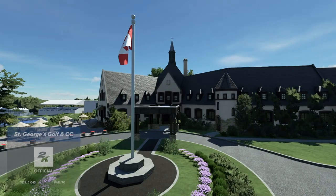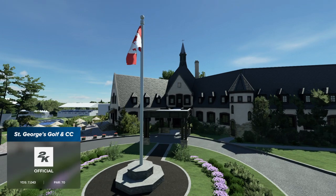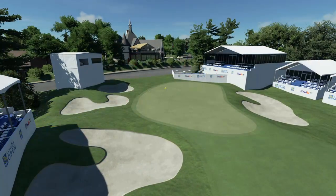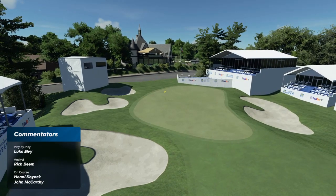Pleased you could join us for this final round action. Luke Elvey here with Rich Beam in the booth. And Rich, it's the final round in this one. What's our next player dealing with as they start their round?